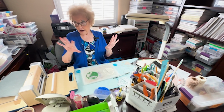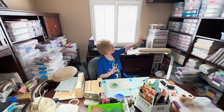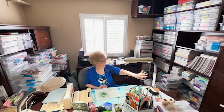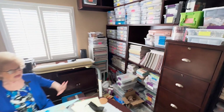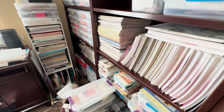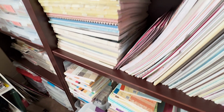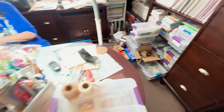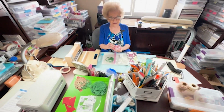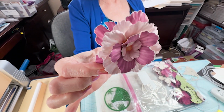Okay. This is my craft room. As you can see, this is all my craft paper that I make my cards with. I do 3-dimension cards. Do you have any that you can show us that are already made? I do, and it's in the closet there. I'll show you. Here's the kind of flowers I make. Oh, you make them? I make these.